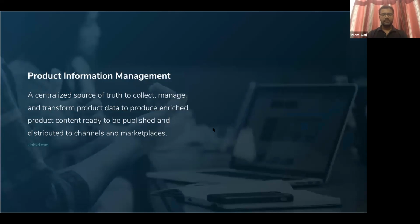Now let's understand in detail what a PIM solution is. What do we mean by product information management? It's a central repository from where you can collect all the product information in different formats and different types. You can collate all the product data. You can work around it, add, modify, and delete information. You can play around with the digital assets. And the most important thing about the PIM solution is you can easily distribute this information to multiple channels.